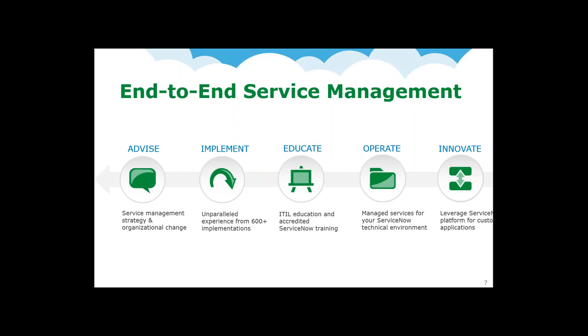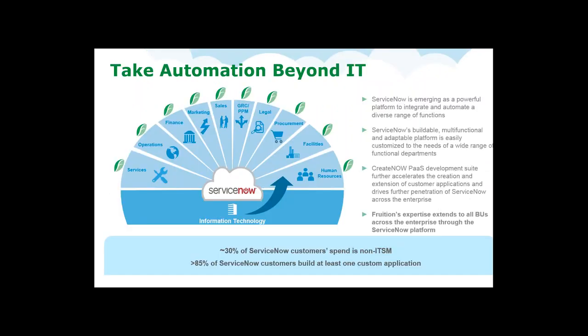So to conclude my part, if you are looking for a partner to help you get the most out of ServiceNow, this is why we're the best partners to work with and the only ones that you'll need. I'm actually going to pass the presentation on to John Perks now. He'll delight you with more of the technical side of the ServiceNow HR platform.